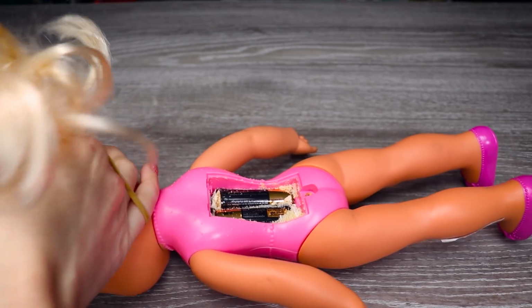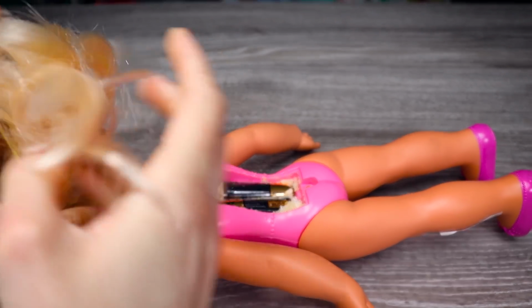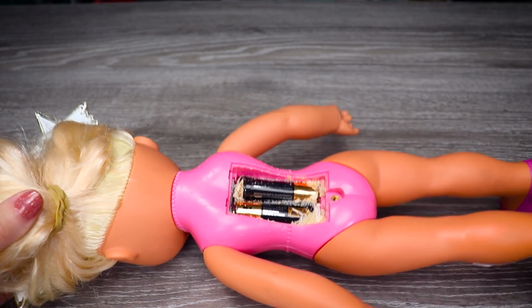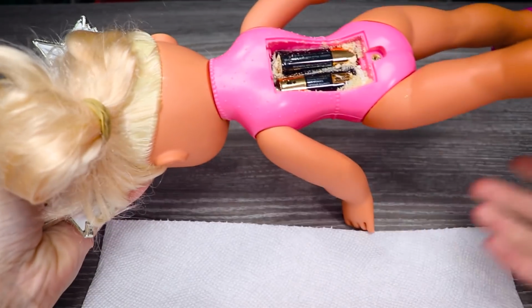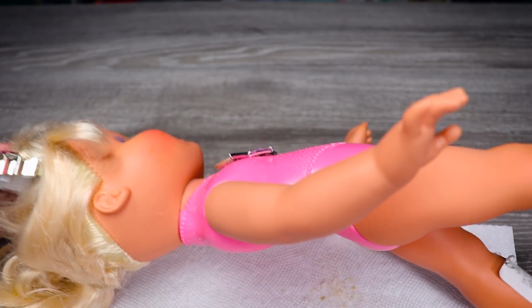So it looks as though my little joke about doll surgery has backfired, and now we are actively going into doll surgery, which messes things up a bit. We'll hope for the best. First thing I'm gonna do is tip out all this dry corrosion onto some paper towel. I would use a vacuum, but I don't want this stuff to go inside my vacuum, to be honest.